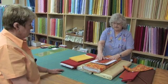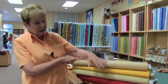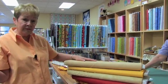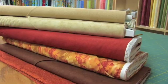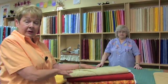That'll work really good. Now Nancy and I have chosen these fabrics to go into our table runner. I'm going to take them, leave them here on the table. I'm going to stand back about 10 feet so I get a really good idea on how they look. Well, we've decided that we really like all these colors, and so I'm going to have Nancy cut.